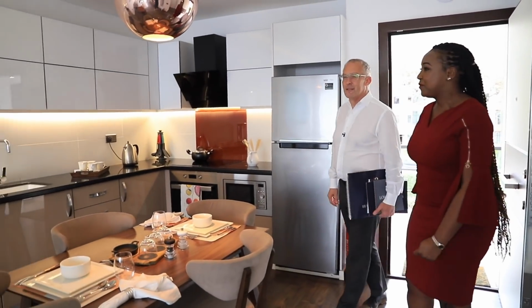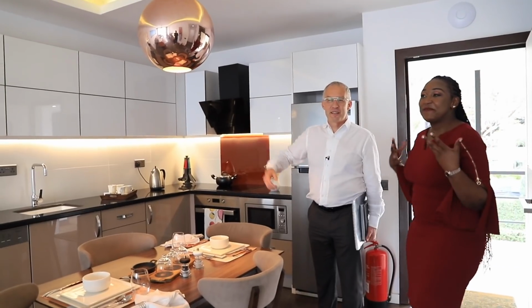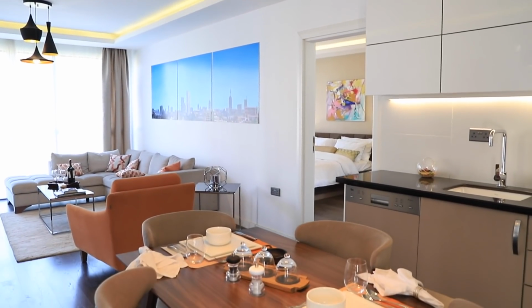This is so beautiful. This is gorgeous. It's very cozy, isn't it? Very comfortable. Very nice, good intimate space. I want to move in here immediately. As I told you, everything you see here is included in your price, except for knives and forks and the pictures.